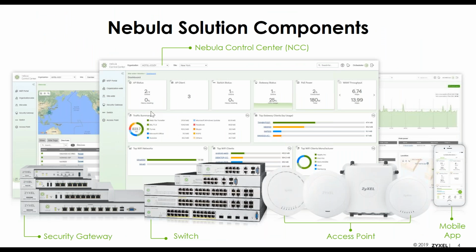As I said, this is the last of the simple overview slides. And this shows you the product sets that Nebula supports. You've got the security gateway, you've got the switching, you've got the access points, and obviously the Nebula Control Center GUI interface up here is what we're going to come to in a minute, and this is the new version of the interface. Obviously, the app is still available as well.